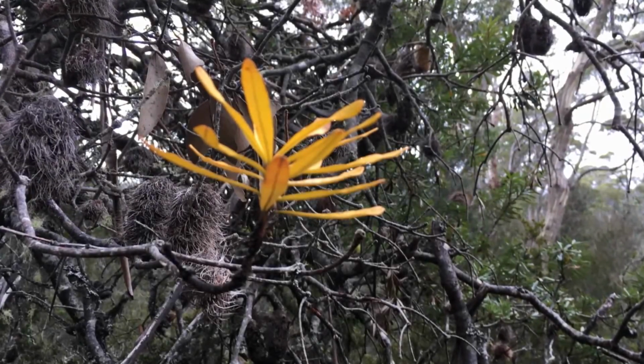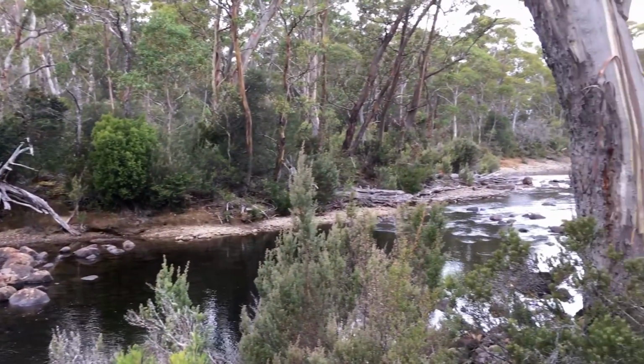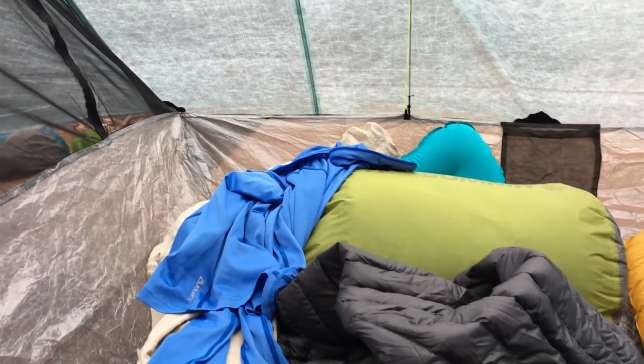And at this stage the rain was starting to come in, the clouds were forming, so we arrived at the hut. This was the river right at the side of the hut. Absolutely beautiful. My partner had a dunk in the river, absolutely freezing, but I think he found it was worthwhile doing. So that was Narcissus Hut.